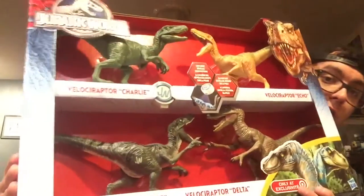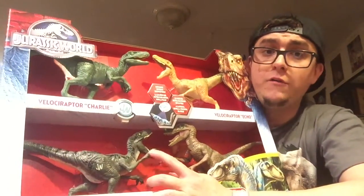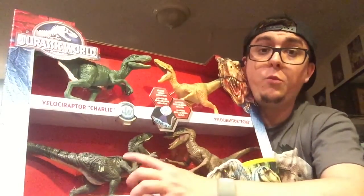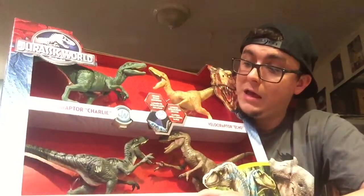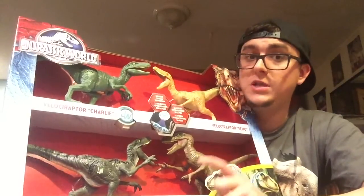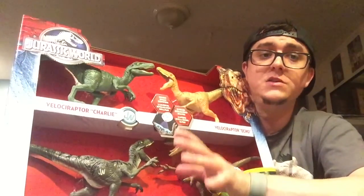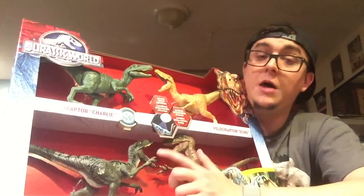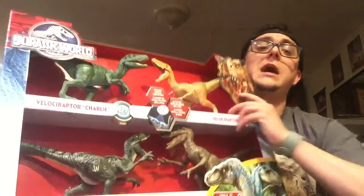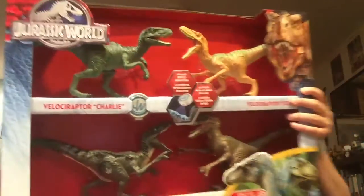Now at first I thought that this Velociraptor Blue was the same Raptor from the Growler set without the animatronics. And it's interesting because the sculpt is almost identical. The mouth is in the same position, the color looks exactly the same, but this is a lot bigger. The Growler is actually out of scale with the other three Raptors that are available here.